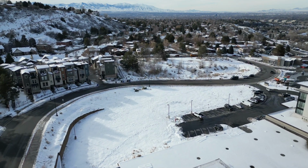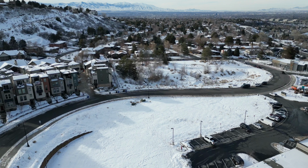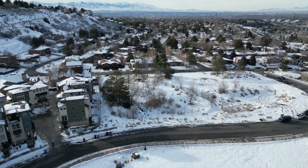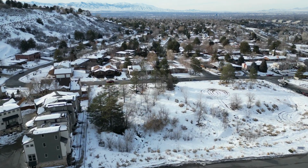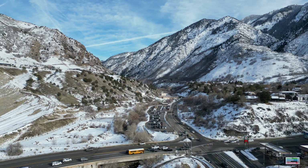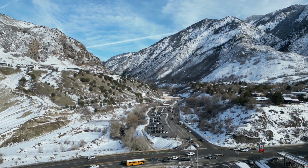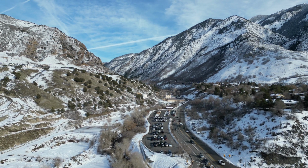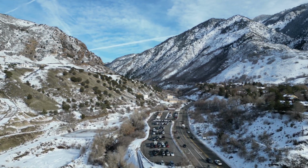It's getting cold up here, but one of the things to keep in mind about the east side, specifically, I'm over in the area called Cottonwood Heights, is that this area is going to get a lot more snow than you do down in the valley, or even on the west side. But the cool thing about this area is that if you're into skiing during the winter time, or want outdoor activities during the summer, you're really close to the ski resorts.